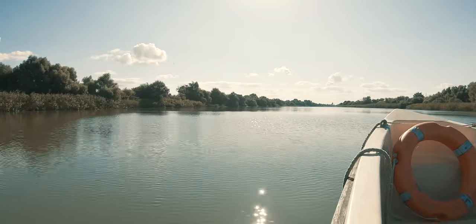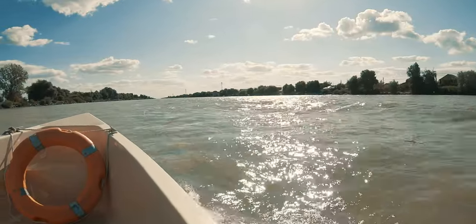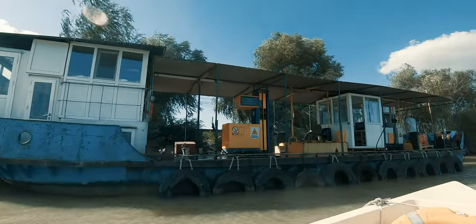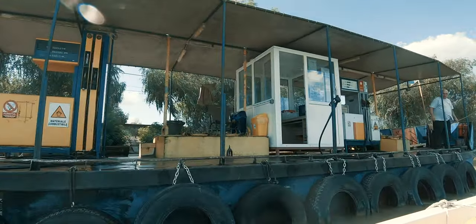Sulina from Mila 23, we traveled along the Dunavăț canal and then followed the Sulina branch all the way to Sulina city. You might need to stop for refueling your boat, and so did we.